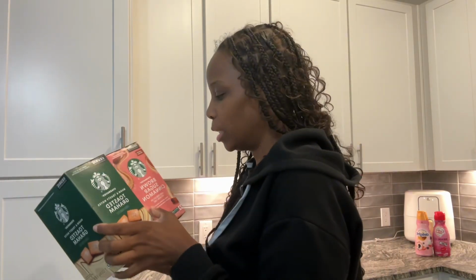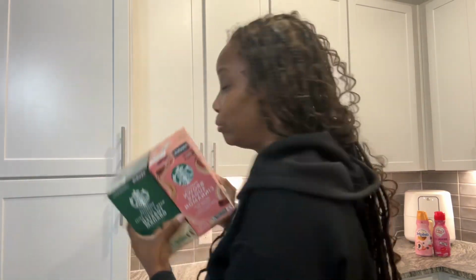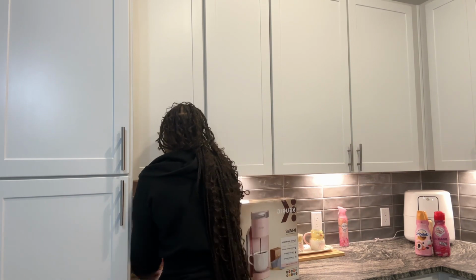Y'all, the packaging, so cute. I may keep this box and refill it with whatever flavor I drink out of, because y'all know I want a pink kitchen. So thanks, Nia, for the coffee.